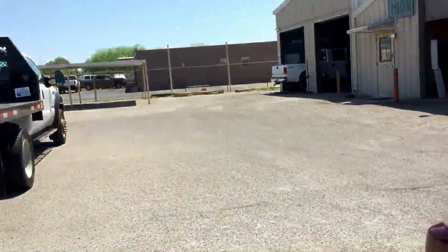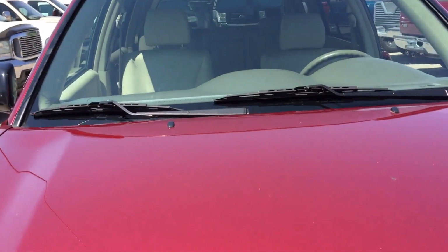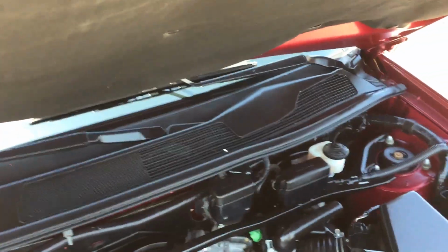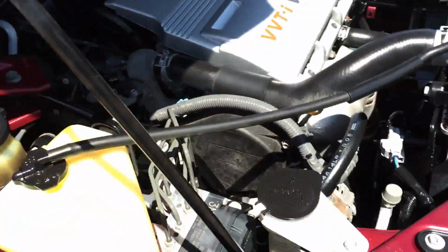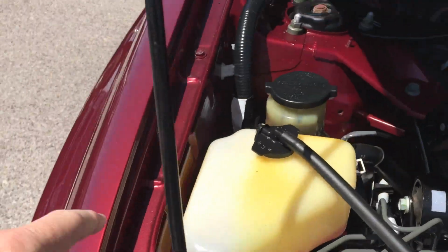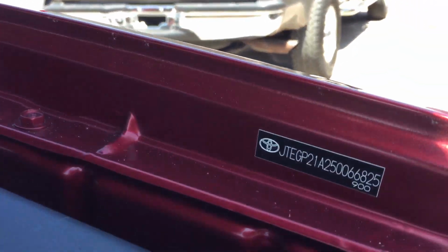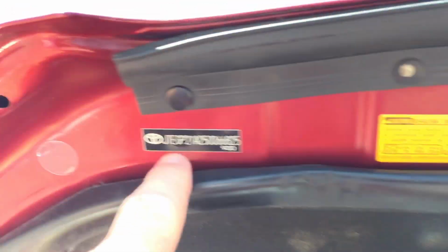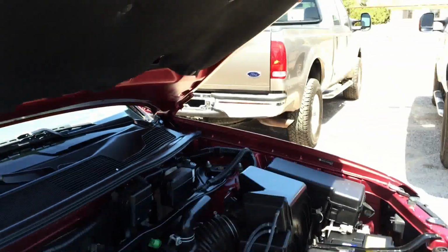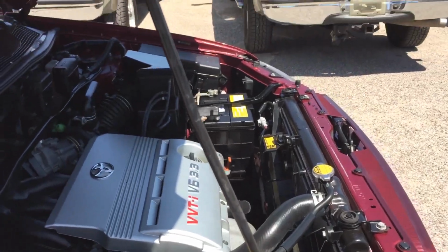Probably get my guys coming out here now. There we go. Man, it's hot. All right. Everything's where it belongs. There's your VIN stamp on that fender, and there's your VIN stamp on the hood. That shows you that everything's original and where it belongs and nothing's been replaced, which means it hasn't been wrecked. That's why you need to see those.